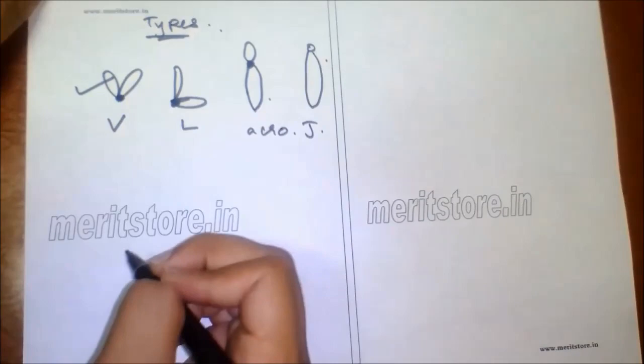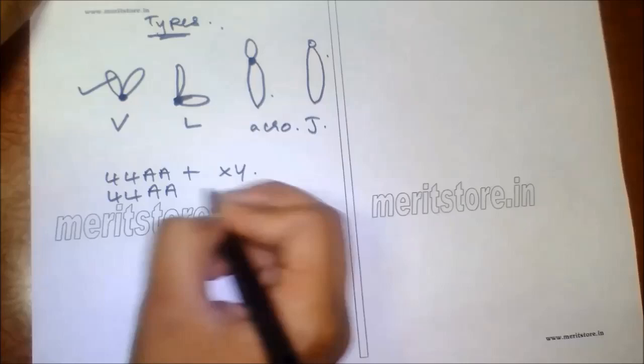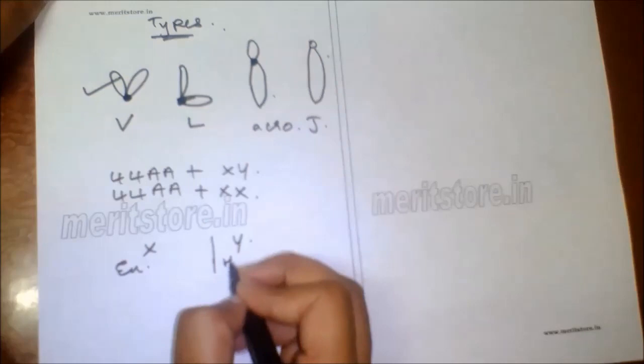In human chromosomes, there are autosomes and sex chromosomes as well. So the chromosome composition of male is 44 autosomes plus XY, and for female is 44 autosomes plus XX as sex chromosomes. So the difference between X and Y chromosome is also important. There is more euchromatin in the X chromosome, which we can remember, and heterochromatin is more in the Y chromosome.